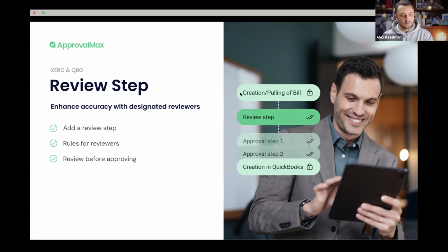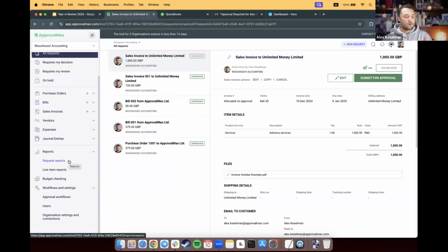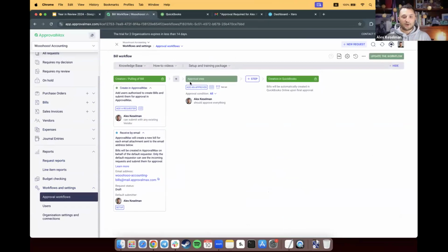So how does the review step work? In your workflows for both QBO and Xero, if you open the purchase order workflow or the bill workflow, or some other requests, and click on this plus sign at the very beginning of the process, you'll find there are two additional links. One is add auto approval stage. In case you have recurring bills, things that you're going to pay anyway, and there is no need for your approvals, you can just create a rule that such things will be automatically approved and then sent into QBO or Xero. But the second one is the review step.